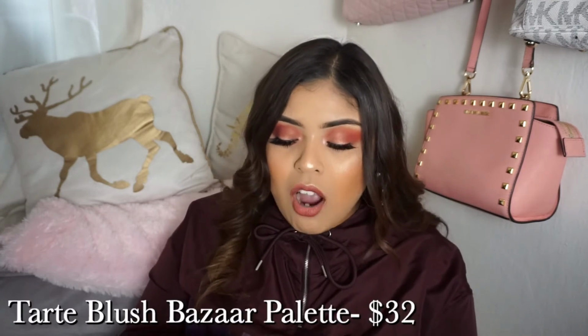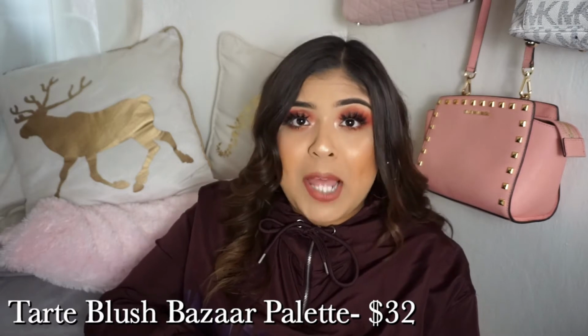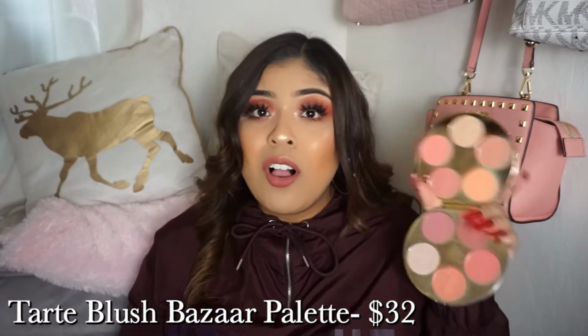The next product I want to mention, I actually bought a long time ago, but I had not used it up until December. I know it's recent, but I really fell in love with it, and it has to be this Tarte little thing. I don't know what it's called, I'll put the name here because it doesn't say, but it's full of blushes. Guys, this formula is so good. This blush will stay on your cheek the whole day.